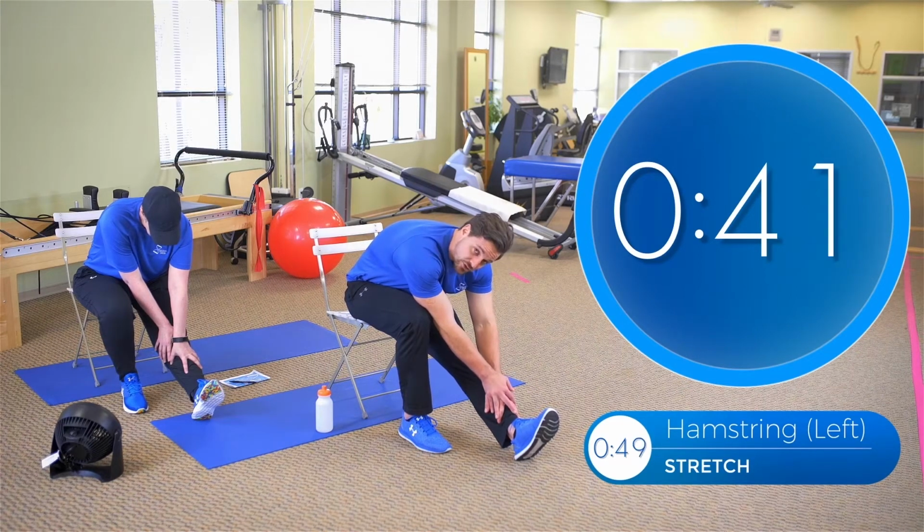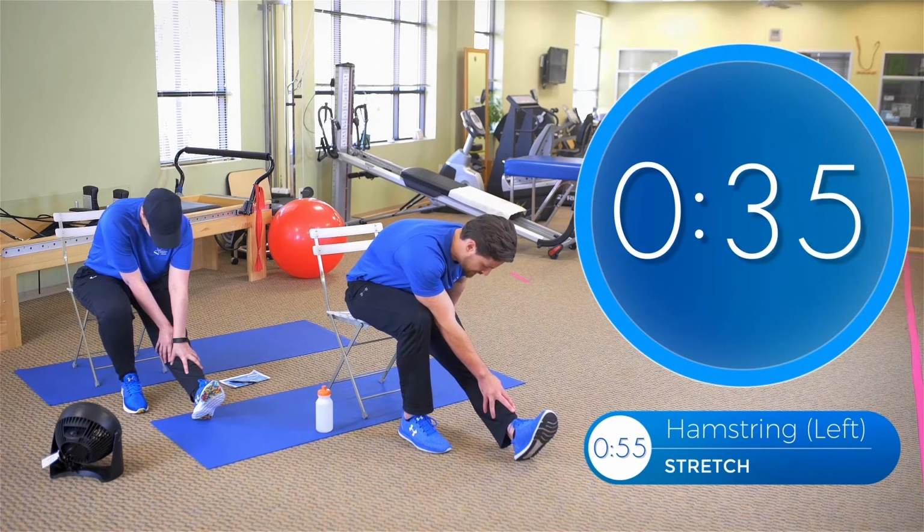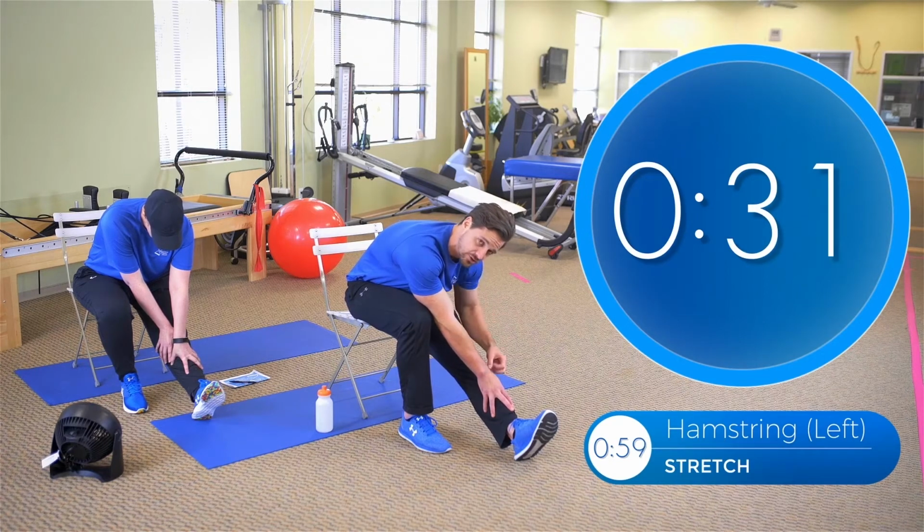Believe it or not, the hamstrings and the glutes are a culprit to a tight back. A lot of times people don't realize it, but stretching a tight hamstring and glute a lot of times will alleviate the stress and the tension into the lumbar.